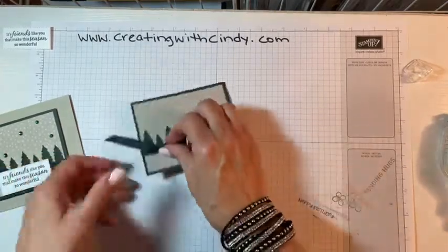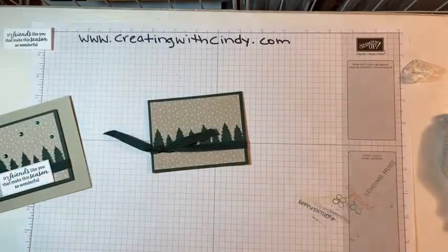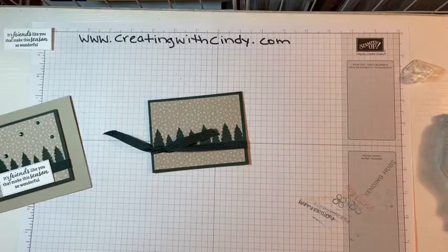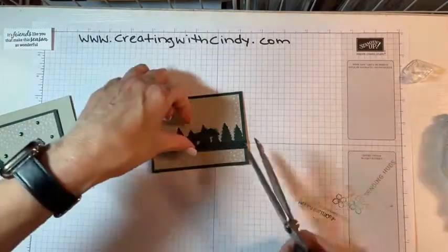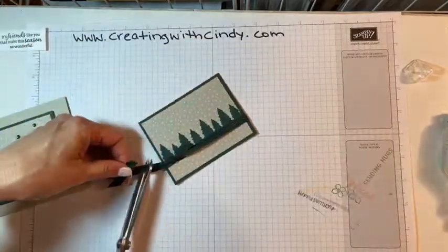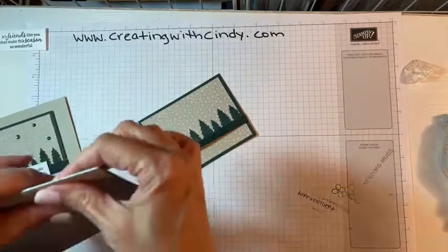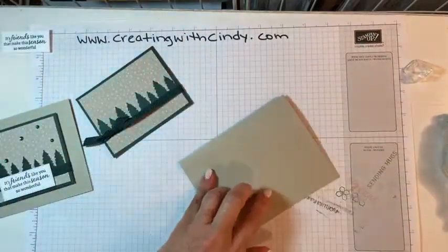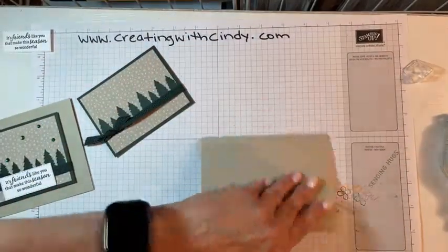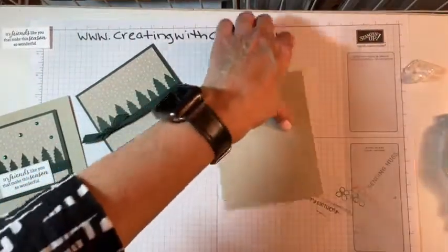All right, and then once we tie it, we can move it over here to the side. And then we'll just trim our ribbon so it has nice short tails. And then our card is Sahara Sand. Get it creased well with our bone folder.